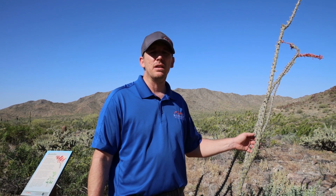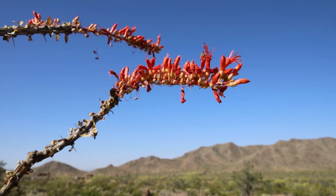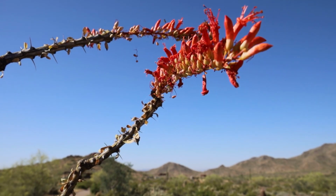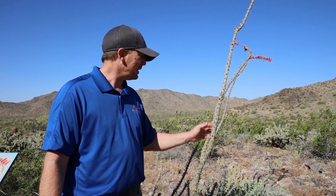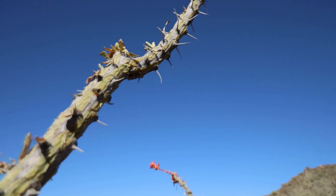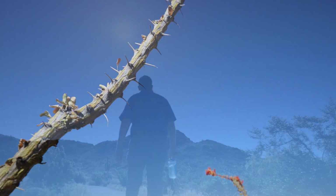I want you to look even closer at this and check out those beautiful red blossoms. Those are actually edible. They can be put on top of a salad, add some flavor, add some color. But those tubular-like flowers are perfect for hummingbirds. Another thing I want you to notice is these spikes. These trees are often confused for being a cactus when in fact they are a tree. That bark right here surrounding the wood makes it a tree.